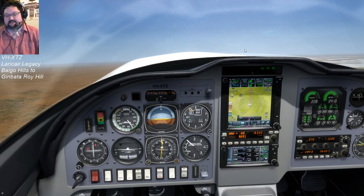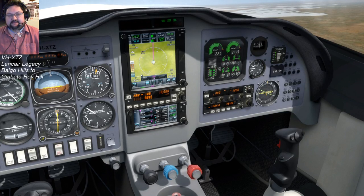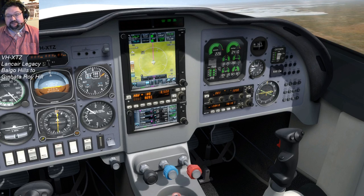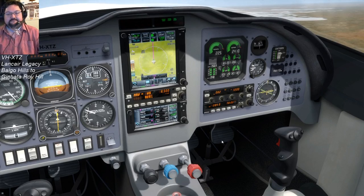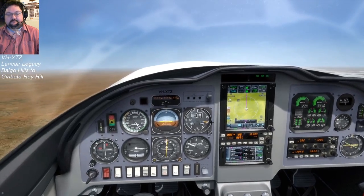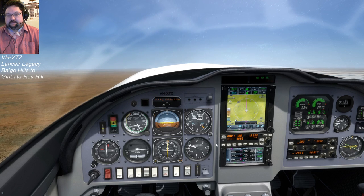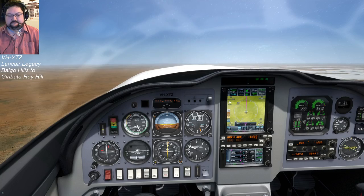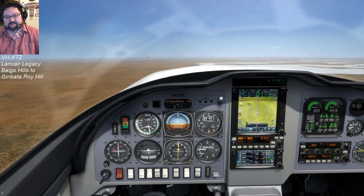Reducing the mixture, we can see the EGT rising as I do that. At some point that EGT will peak out and start falling again, so I need to come back up. Just keep it off the peak. In fact, I'm going to go a little bit leaner of peak because we are climbing. That should kind of climb up into it. RPM's happy. Speed's not the worst I've seen.